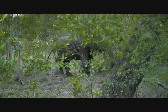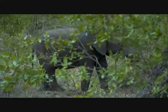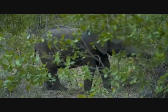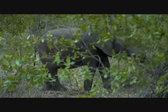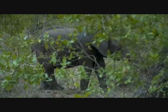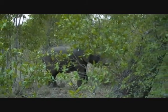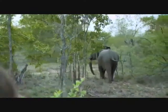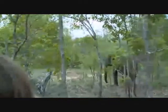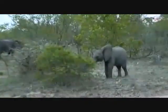Here's Jiggy. Came to try sneak up on us and give us a little charge. Now obviously pretending. Let me just move forward as a splash. Boisterous little elephant in front of us.